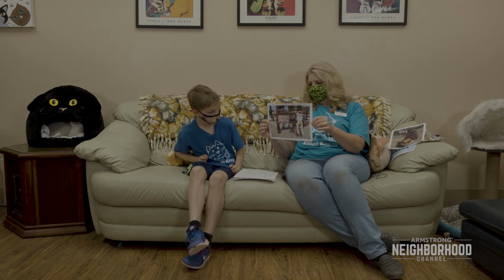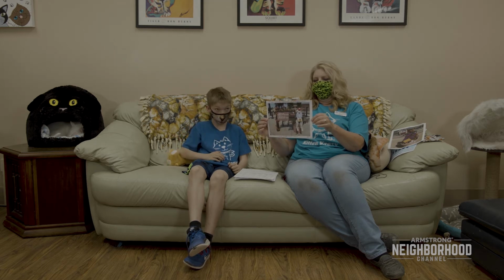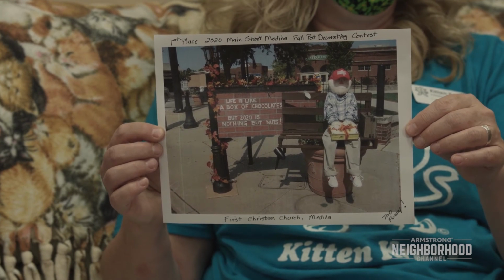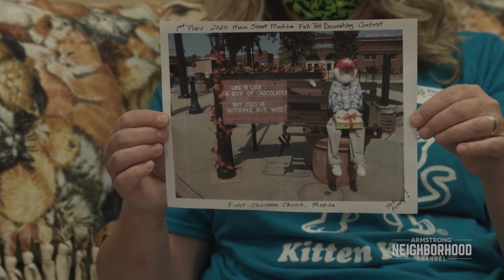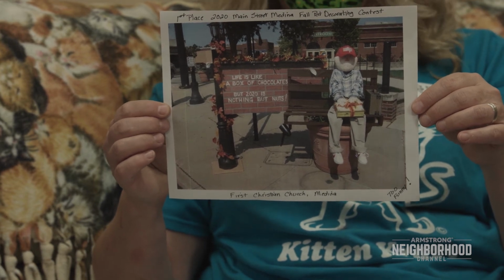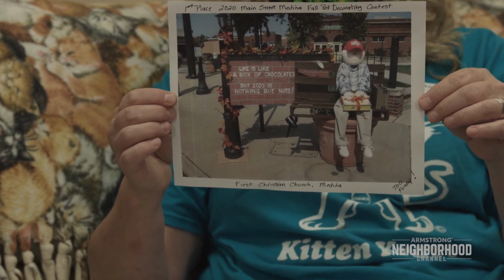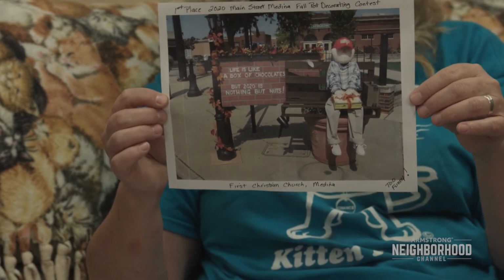And if you can read that, can you read that there, Mike? If you zoom in there, it's Tom Hanks. Who did he play? Life is like a box of chocolates, but 2020. Thank you, Forrest Gump. That's Forrest Gump the Scarecrow holding a box of chocolates with his lunchbox sitting on a bench, and it says, but 2020 is nothing but nuts. That is awesome.